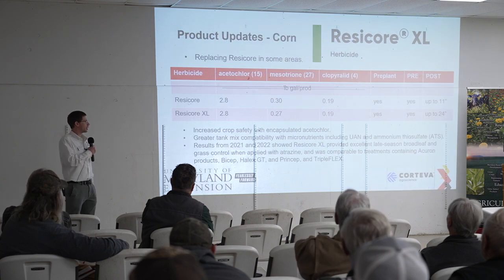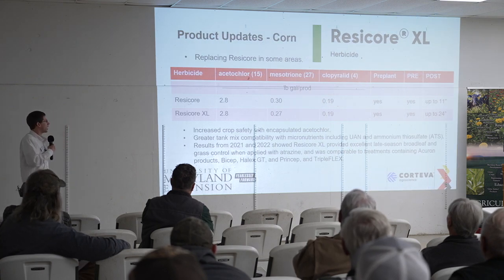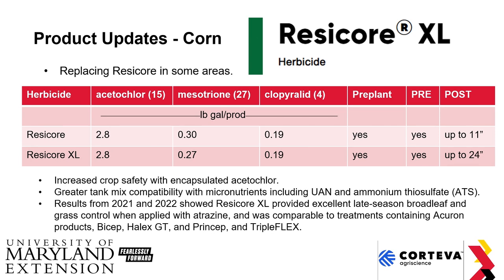So the first new herbicide I want to talk about is going to be Resicor XL. This is going to be replacing regular Resicor in some areas. Both Resicor and Resicor XL are mixtures of acetochlor (Warrant), mesotrione (Callisto), and clopyralid (Stinger), both labeled for pre-plant, pre- and post-emergence. The real difference is in this Resicor XL, it's going to have a lower concentration of that mesotrione, that Callisto component. And with the Resicor XL, you do have a wider window when you're doing your post applications.